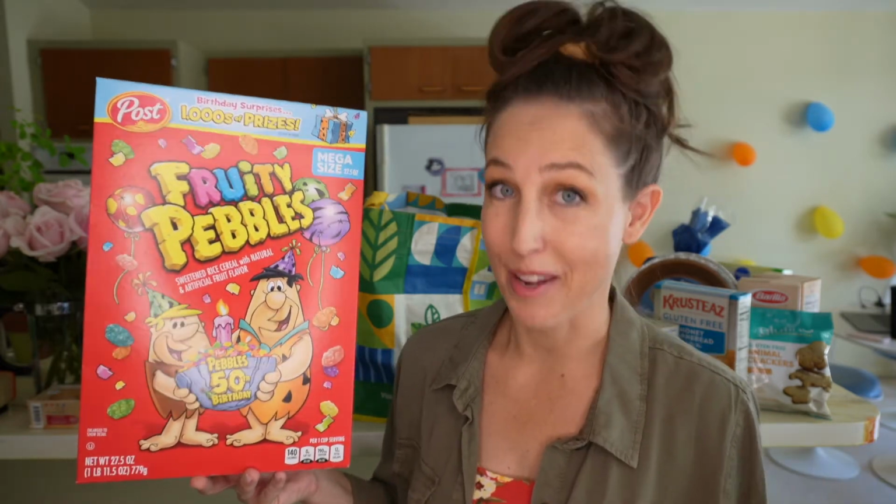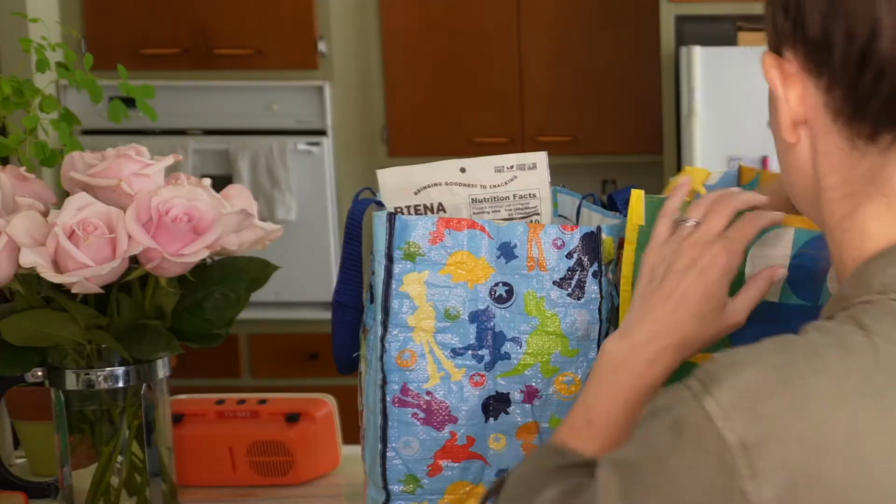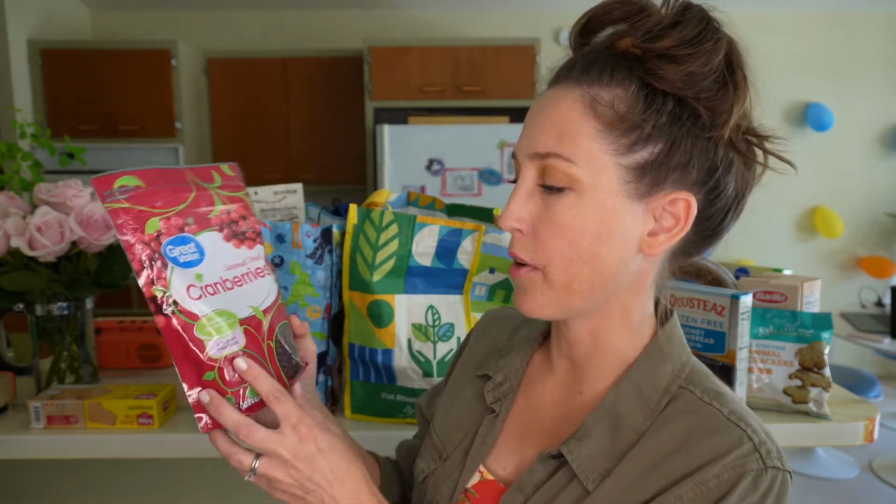It's kind of like my kids do a daily gummy vitamin, which I also recently got at Walmart, but I'm not gonna pull anything else out from the cupboard today. I wanna keep this as snappy as possible. I got my daughter some cranberries. So here is the Walmart brand, the Great Value brand. I haven't really had any trouble with it so far as celiac, but we'll see. I'll let you guys know. Cranberries are naturally gluten-free. They're a really great nutritious snack.